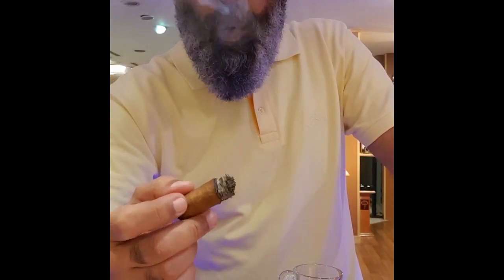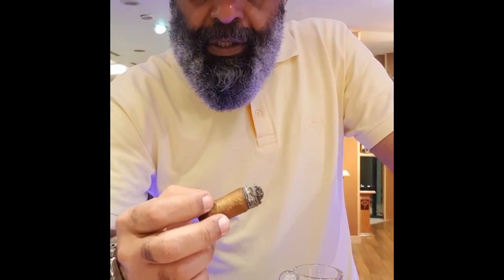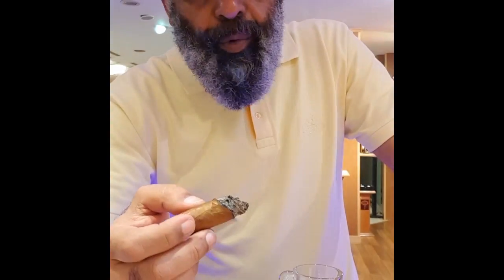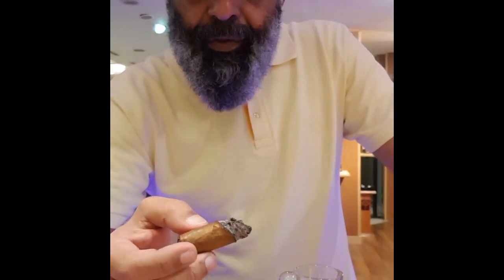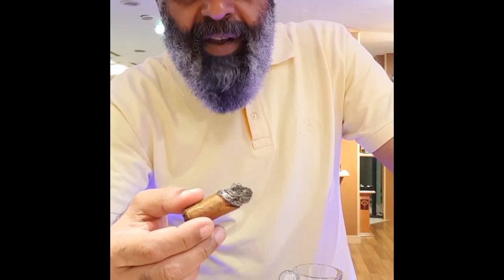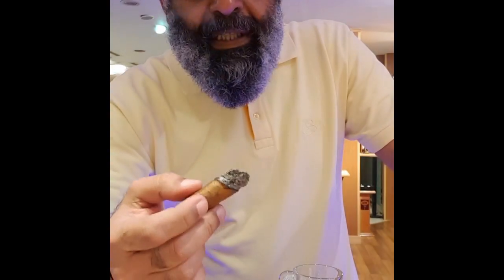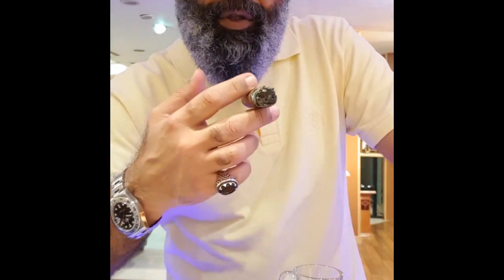Back again with the Quai d'Orsay 50. Beautiful cigar until now, and the bouquet of flavor is so great. The first third was amazing. The second third started with the roasted coffee, then earthy flavor, and now leather flavor came. So it's an enjoyment for the palate, and the retrohale is so amazing. I will show you.